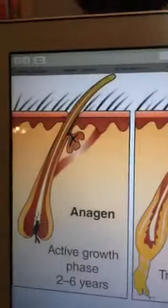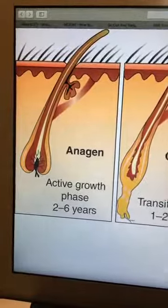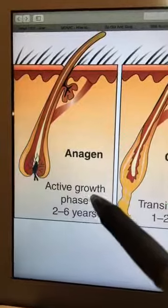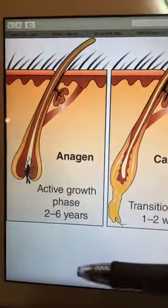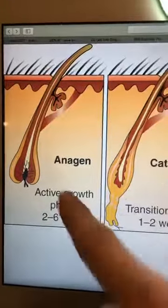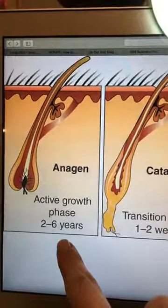So your hairs will go through different life cycles. Now the first cycle, and I'm going to turn this back around, is the anagen phase. That is your active growth phase, anywhere from 2 to 6 years. Some people are longer, some people are shorter. In 90% of your hair, the scalp hair follicles are in this anagen phase right now. The rate of growth and the duration varies, like I said, depending on hair location and your genetics, but 90% of your hairs are right here, right now, as we speak.